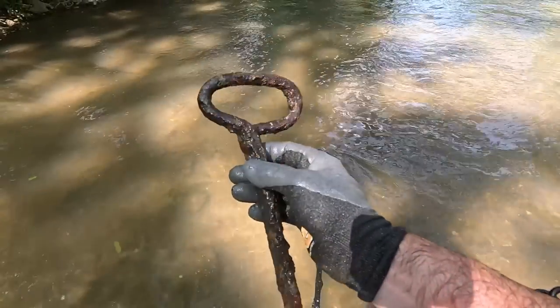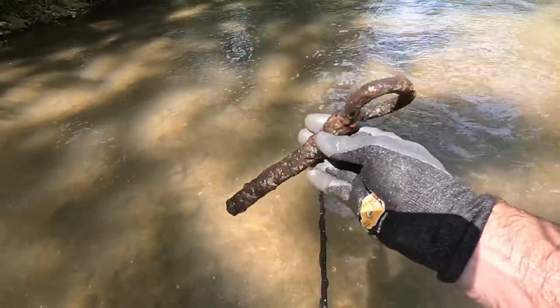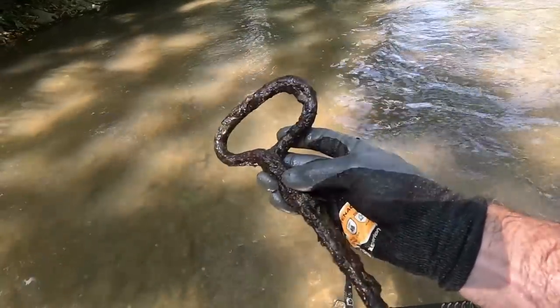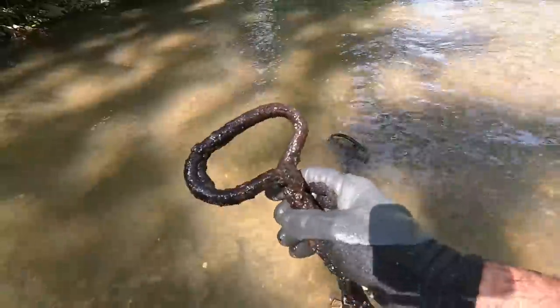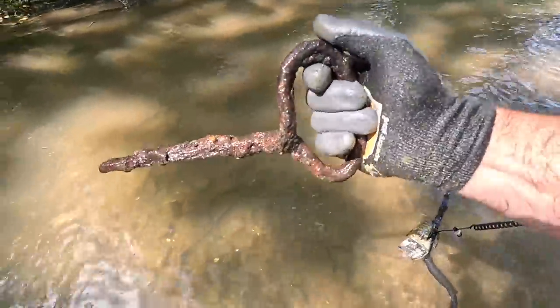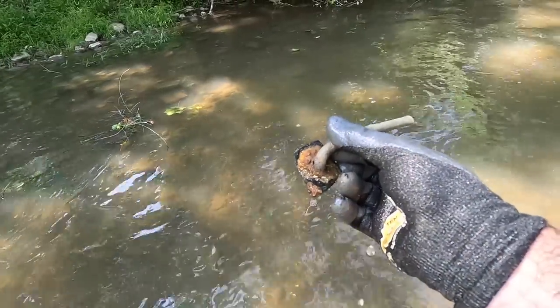I found another one of these iron doodads, and you know what? I got to thinking, there is a modern bridge not too far upstream, so this might be more modern than I was thinking it might be. Might be part of that bridge construction. I don't know.